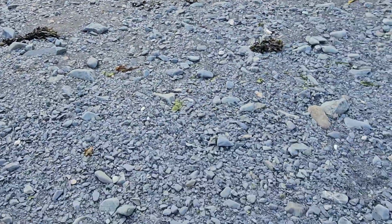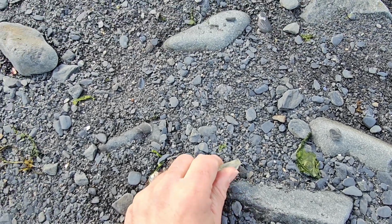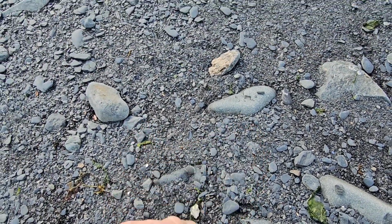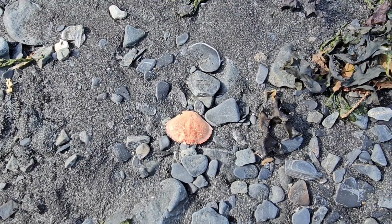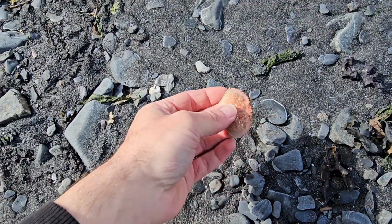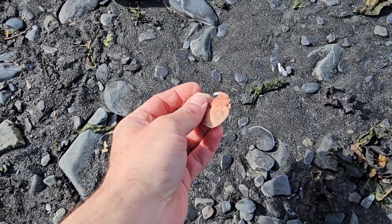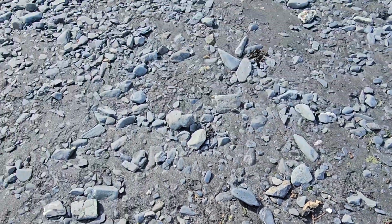Let's see what else we can find. Oh wait, look. Here's some more sea glass. I never thought I'd get so lucky to find all this beautiful treasure here in Alaska. Look at this, folks. You can also find crab shells here in Alaska. But I wouldn't recommend taking them home with you because they're very fragile. See? Just like that. Oh well. There's plenty more here you can find.